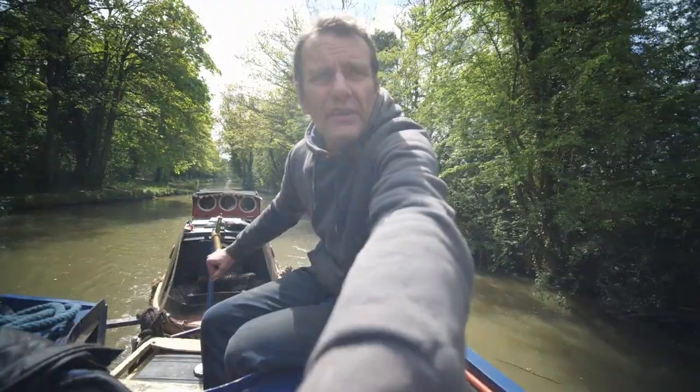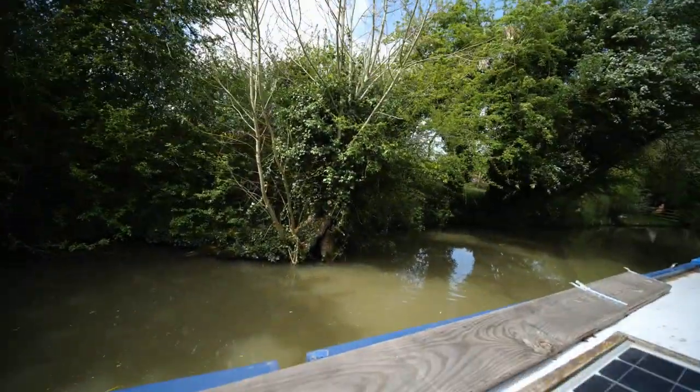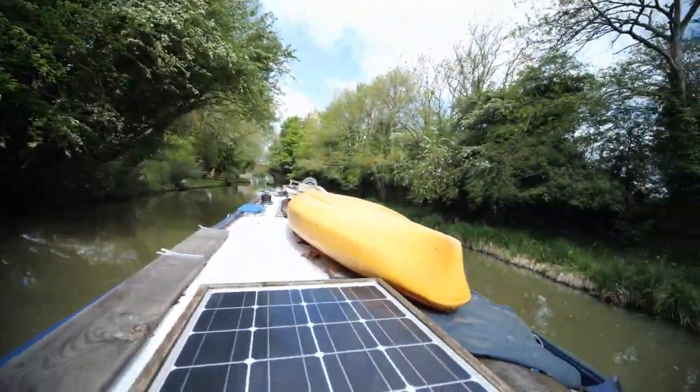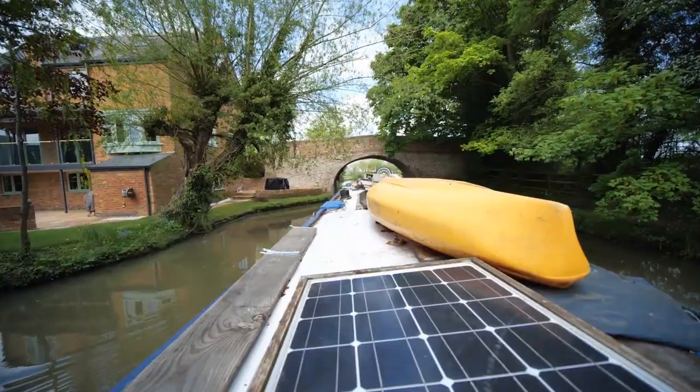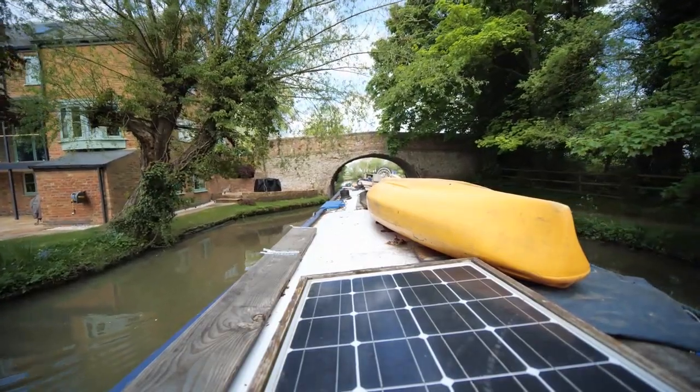We're going for another bridge now. I'll turn you around. Bridge 35.